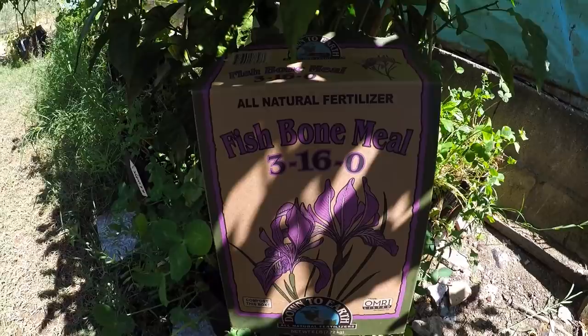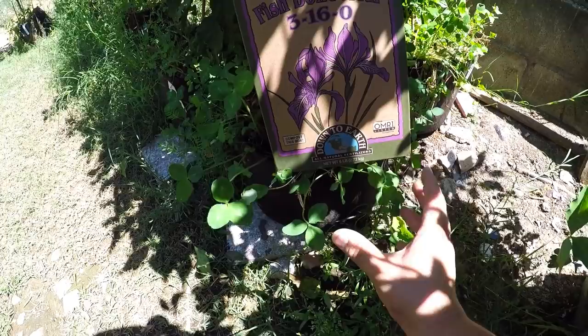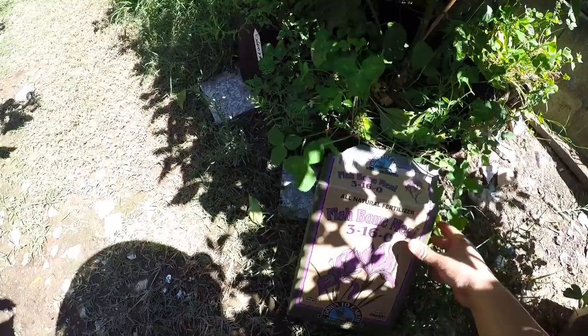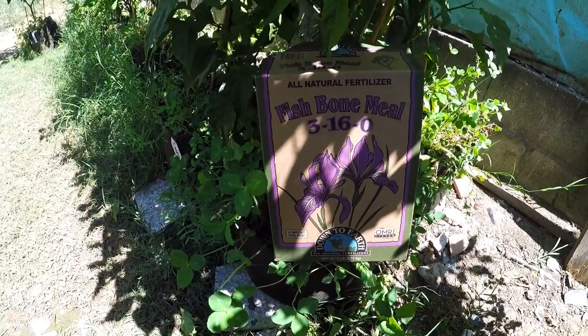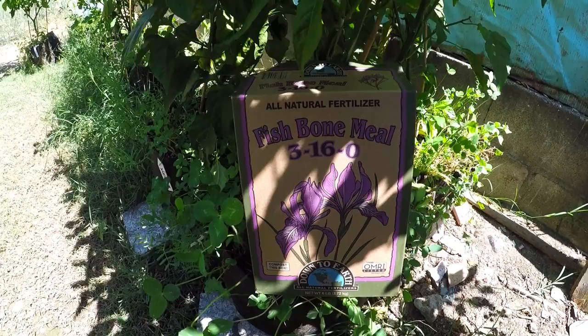So what I do for these 5-gallon containers, these smart pot containers, I'll get a quarter of a cup and I'll top dress the containers and I'll just sprinkle it all over the plant, scratch it in very gently and water it. Now what that's gonna do, it's gonna help support your flower production. It's literally gonna kick your plants into overdrive when it comes to flowers producing.